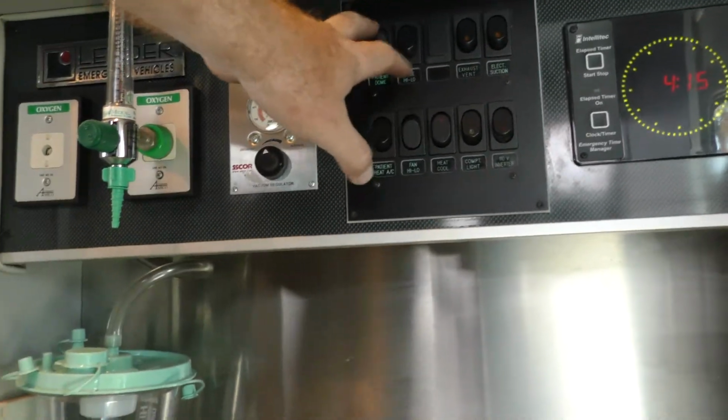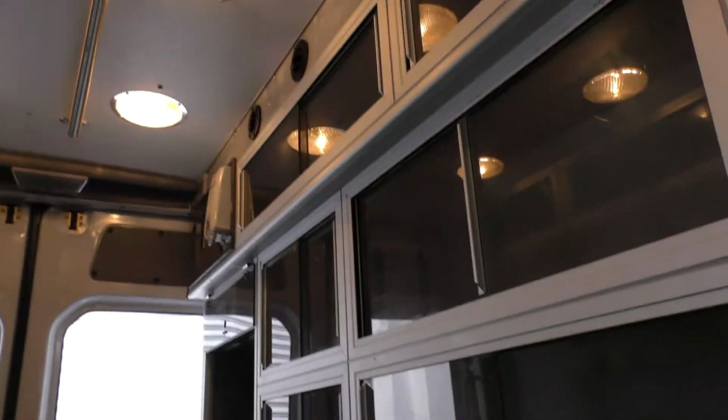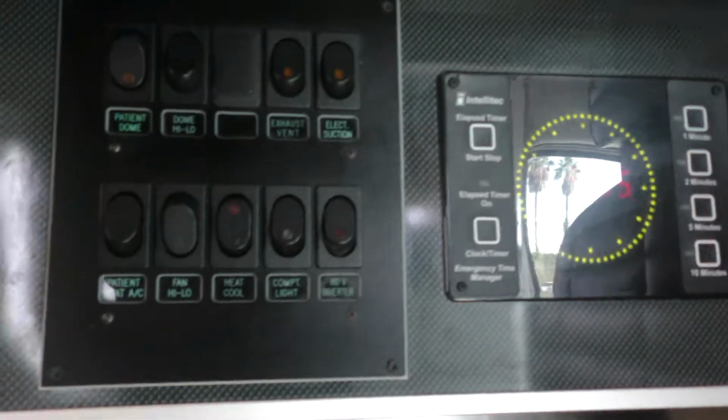So the patient dome, you can see we turn that off, or we got that on, and they're all working. There isn't any of them that aren't working. And then you can go low, so if your patient says, hey, it's too bright. Oh, looks like this one. Oh, no, there we go. Sometimes they just need a little bump. So that's the low, which is only great if it's nighttime. So let's turn that back off. So there's the high. Next switch is the exhaust vent. If there's odors back here that you don't want, that will evacuate the odors.